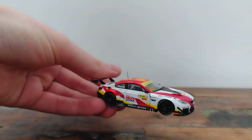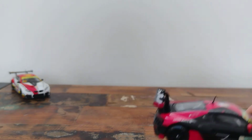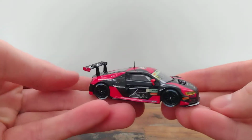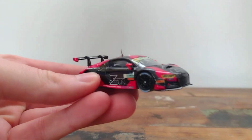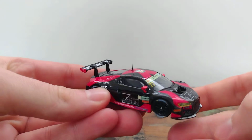So let's have a look at some of the other teams that competed in that race. We're going to start off with the teams that ran single cars. So our next team is the Zun Motorsport Audi R8. Now, this was raced by Adderly Fong, a very experienced driver around the streets of Macau. He's raced Bentleys and AMG the previous year as well, I believe.